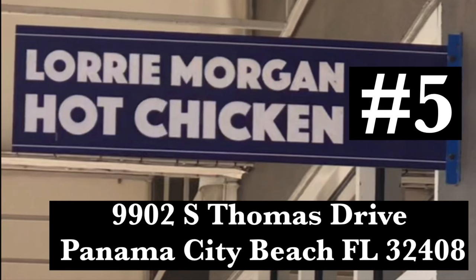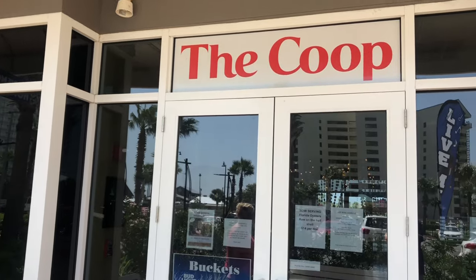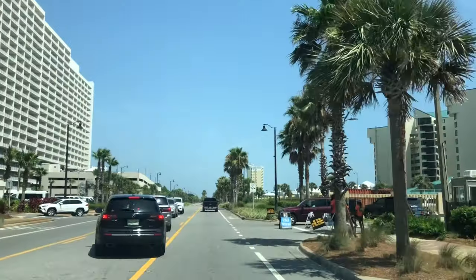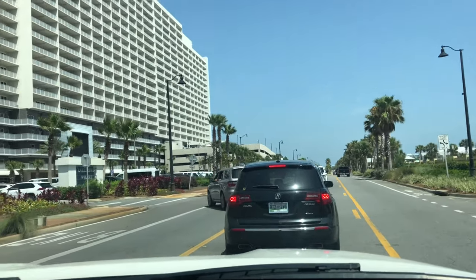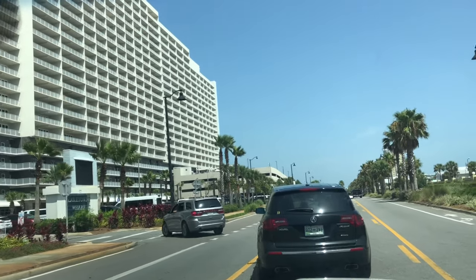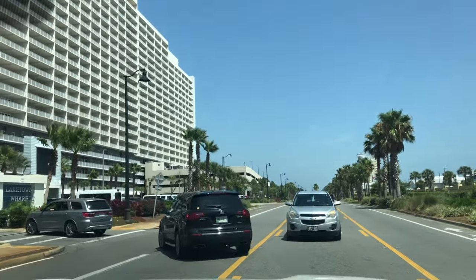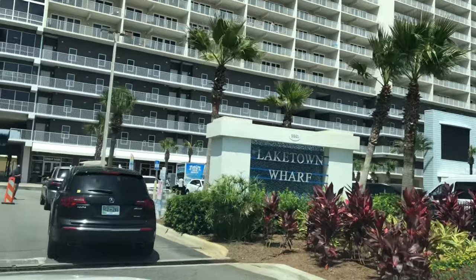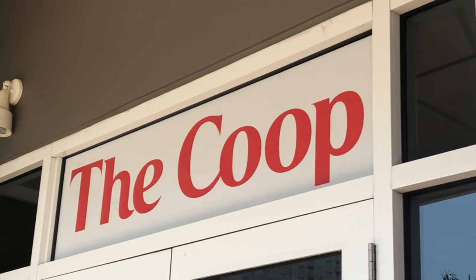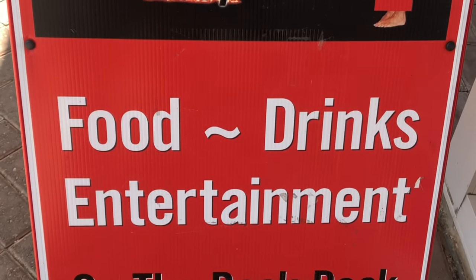Number 5, Lorrie Morgan's Hot Chicken. It's hot chicken, and it's called the Coop, and it is the best chicken in Panama City, so you need to come to her restaurant and eat. You turn in right across from Pineapple Willie's, and you turn into Lake Town Wharf, and this is how you go to Lorrie Morgan's restaurant. And it's called the Coop. That's Lorrie Morgan's restaurant.